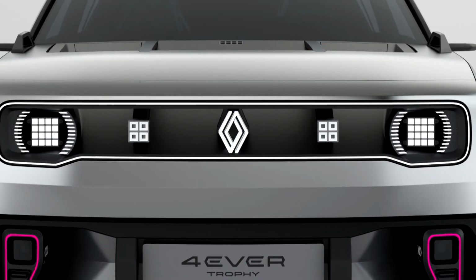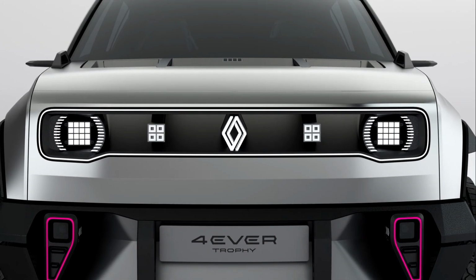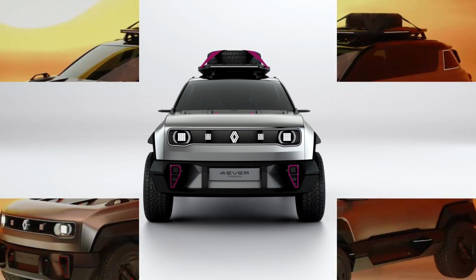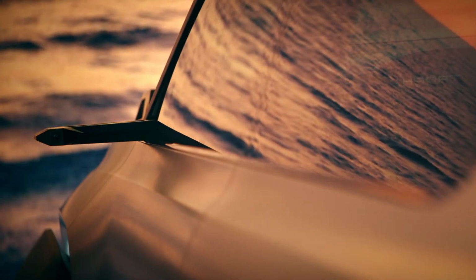But the heat is generated from the batteries and electric motors, not from a gasoline-powered engine. This is all electric. There's extra shielding under the body to protect the battery pack. This isn't for sale, but it does give us a preview of what Renault says will be available in terms of style in a future crossover.